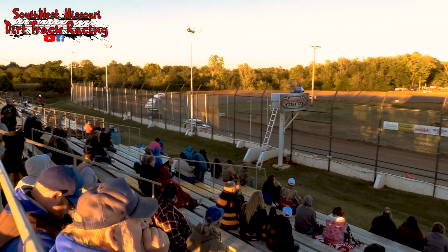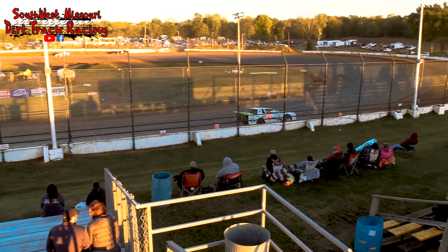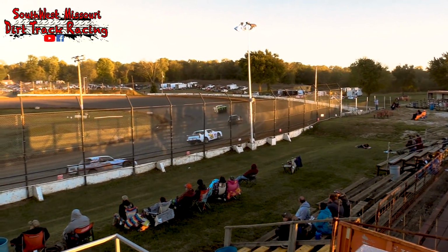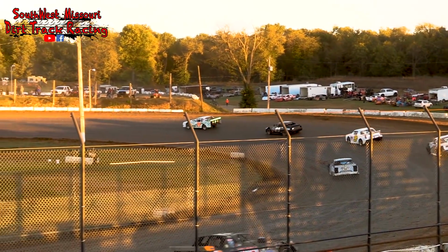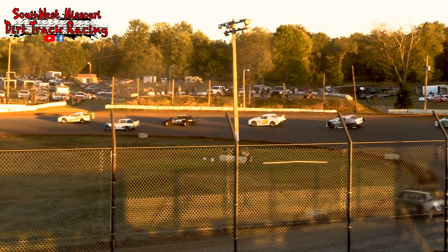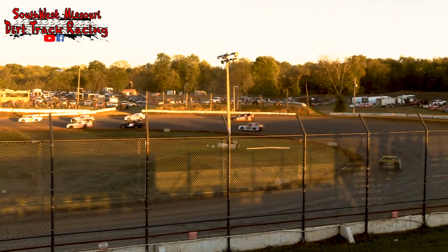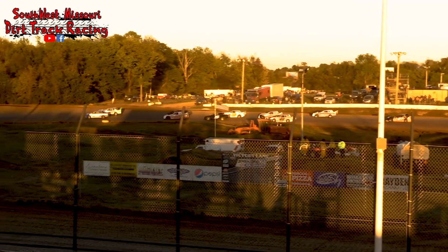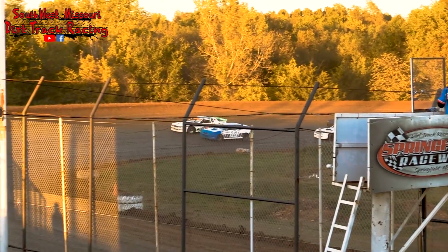All right, here we go. B main number 2. It's going to be Kris Tonoli in the number 71. Terry Muskrat in the number 64. Alan Perryman in the number 3. Brad Gideon in the number 11 up on the front row. Lewis Jackson in the number 28, red and white. White car, red number. Row number 2.